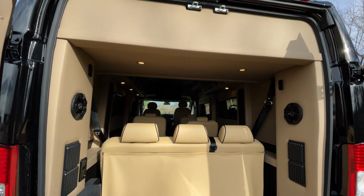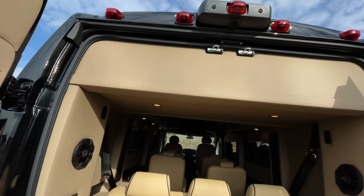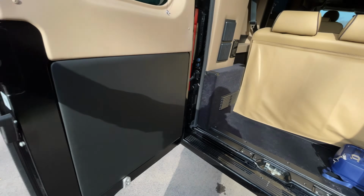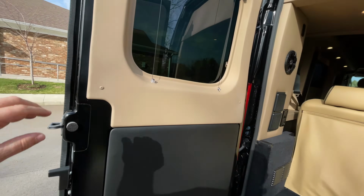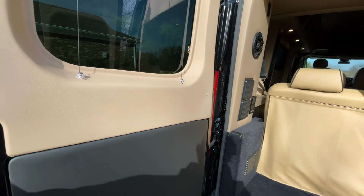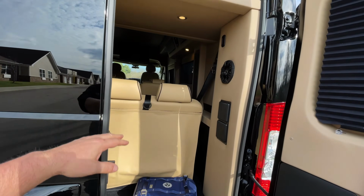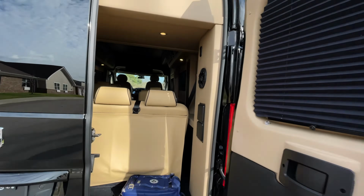A ton of headroom, and a nice little backup camera up there in the sky, it seems. Pretty nifty. I mean, it's not overdone, but it looks nice. I've seen some of these that have a little bit nicer plastics added to it, but pretty cool. I like some of these little built-in overhead lights, which is really nice.